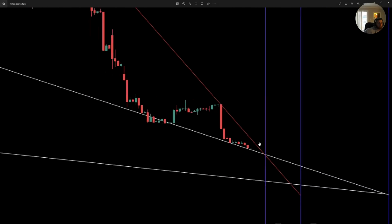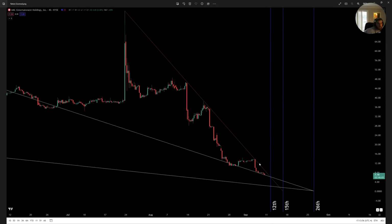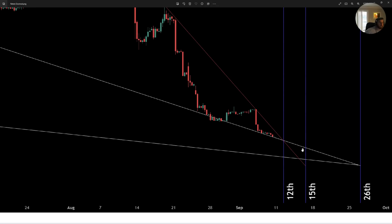And again, so we'll get into some dates here. The resistance of the retest, this red trend line that you're seeing here, and the support of the macro, the wedge, are meeting on September 12th, which is Tuesday next week. These two trends intersect. So the resistance of the retest and the support of the macro are intersecting on September 12th, which is Tuesday next week.